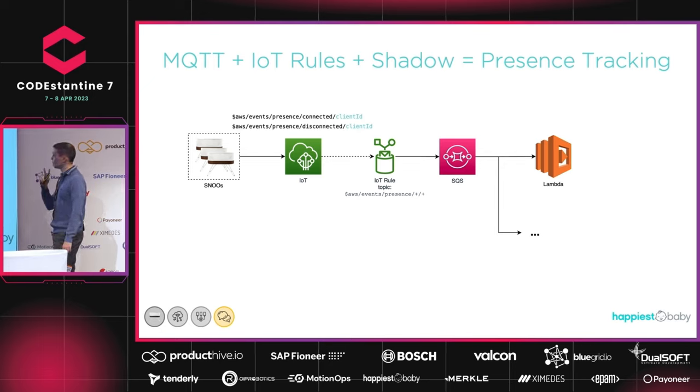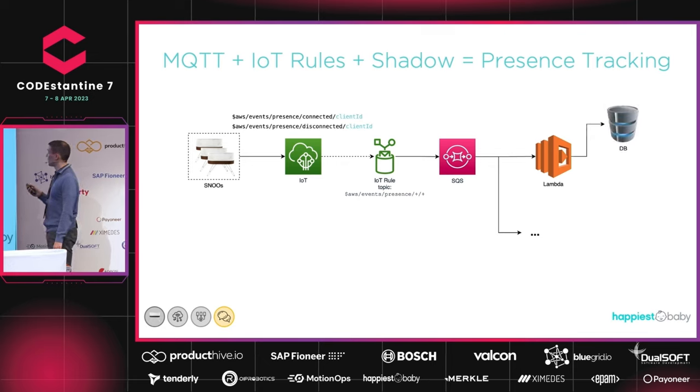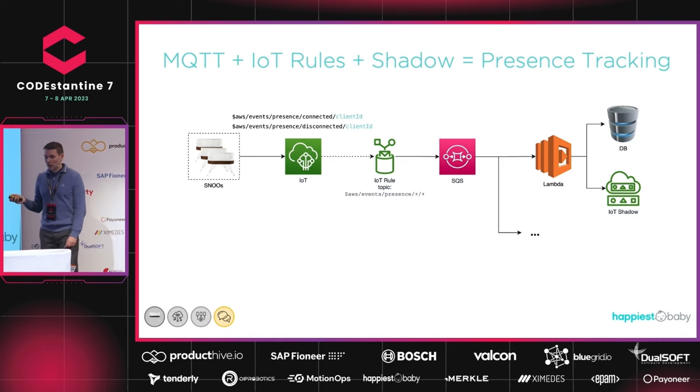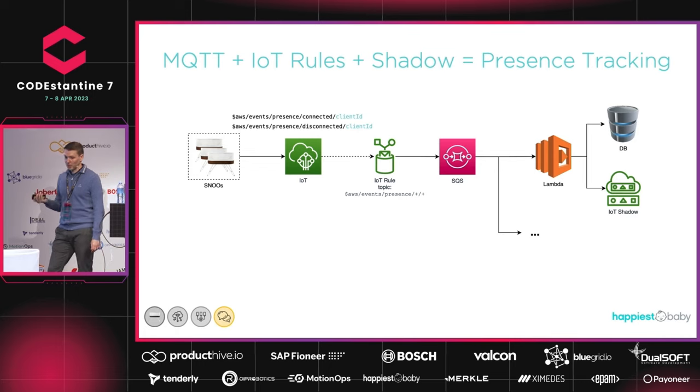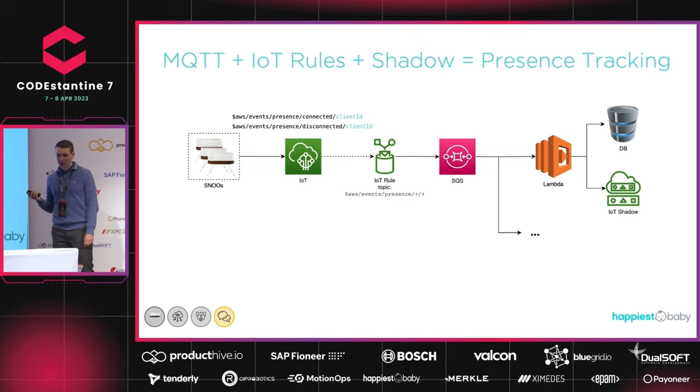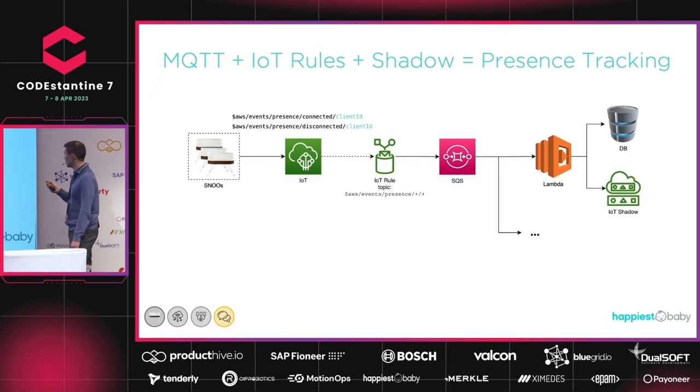And the lambda will do two things. One thing is to write the presence status to the database, and the other thing is to write the presence status to the IoT shadow. The IoT shadow is used for the customer, for the smartphone, so that the smartphone can, at any time, read the presence status from it.